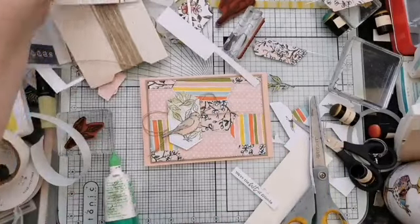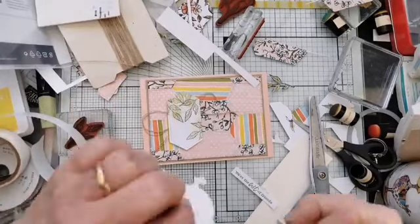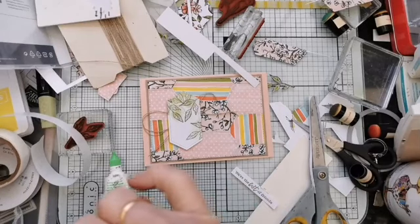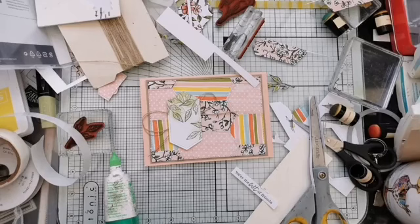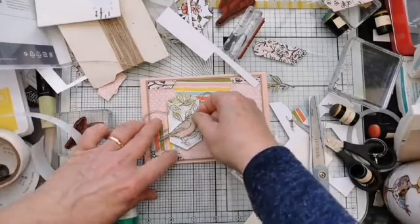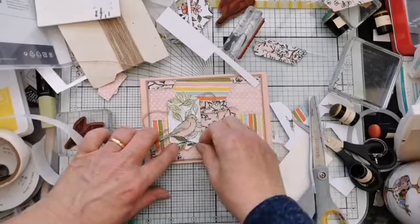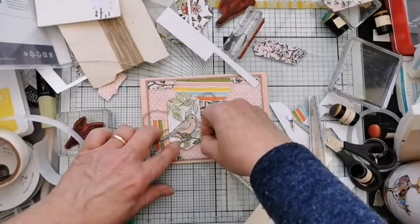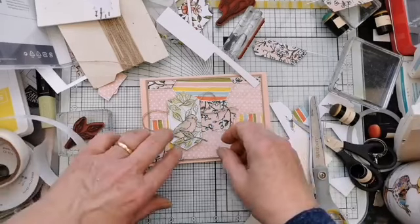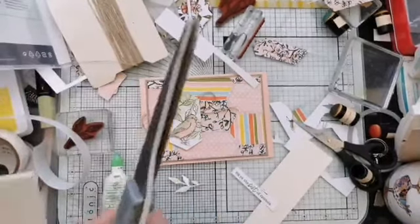We'll put some more dimensionals behind our little sponged bird, to make him pop up even more. And then these leaves are going to sit nicely across his feet, which we didn't make any attempt to cut out in a big way. So I'm going to put a little bit of a dimensional.